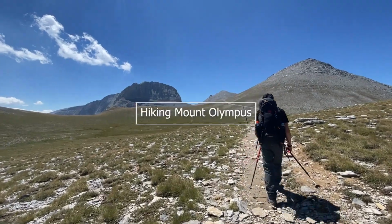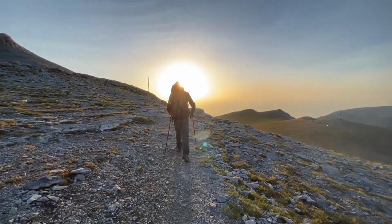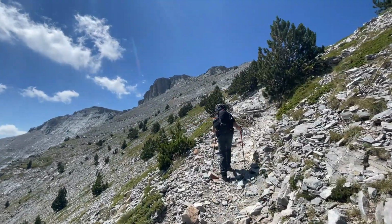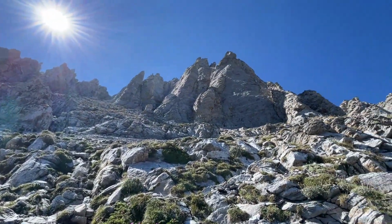Mount Olympus is a famous mountain at the heart of Greek mythology. It is actually not just a mountain, but the name of a nature reserve in the north of Greece, because it consists of 52 hills, with the highest being Mytikas at 2,917 meters, and we're gonna summit it to see the seat of Zeus.